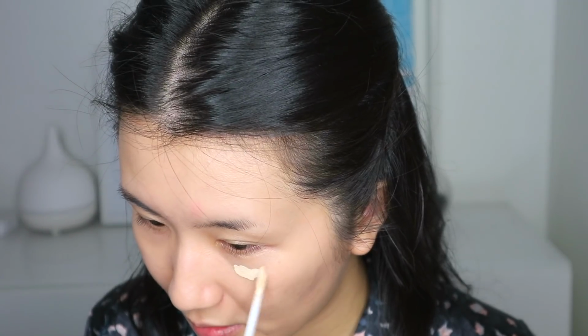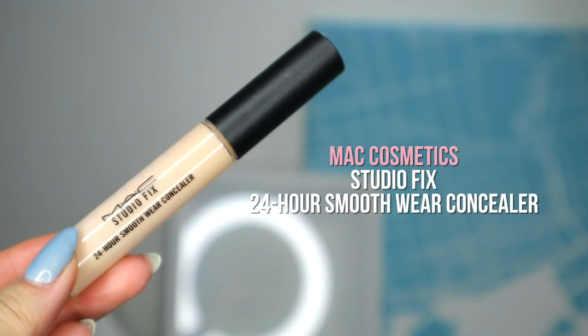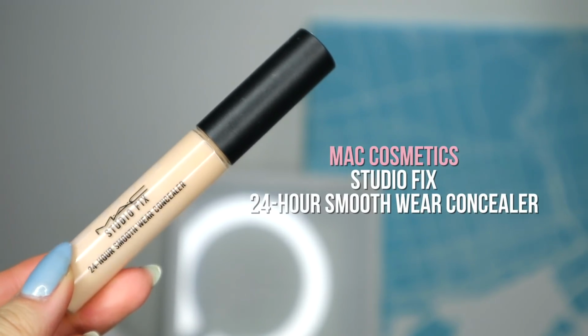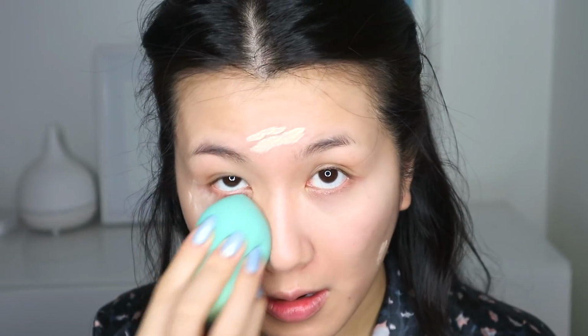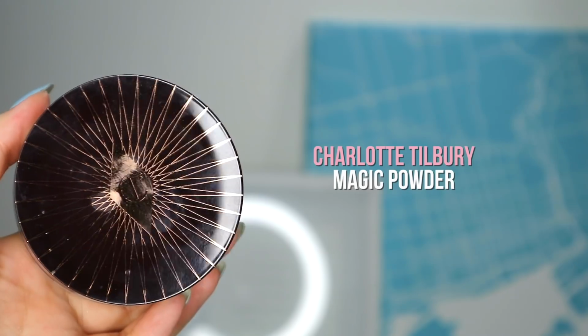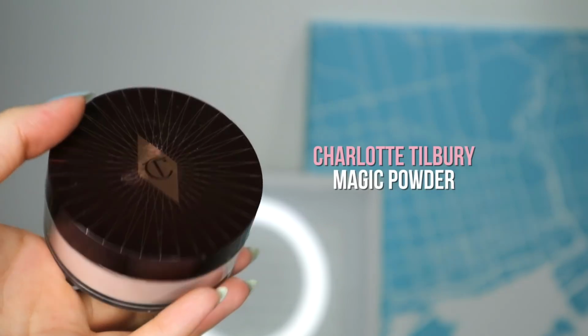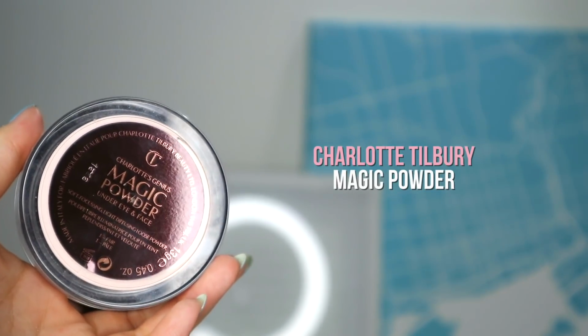Then I'm going to brighten up the face and under my eyes a little bit with the MAC Studio Fix 24-Hour Smooth Wear Concealer in a shade that's just slightly lighter than me. Now to lock it all in, I'm using the Charlotte's Genius Magic Powder Under Eye and Face Powder all over the under eye and the face.